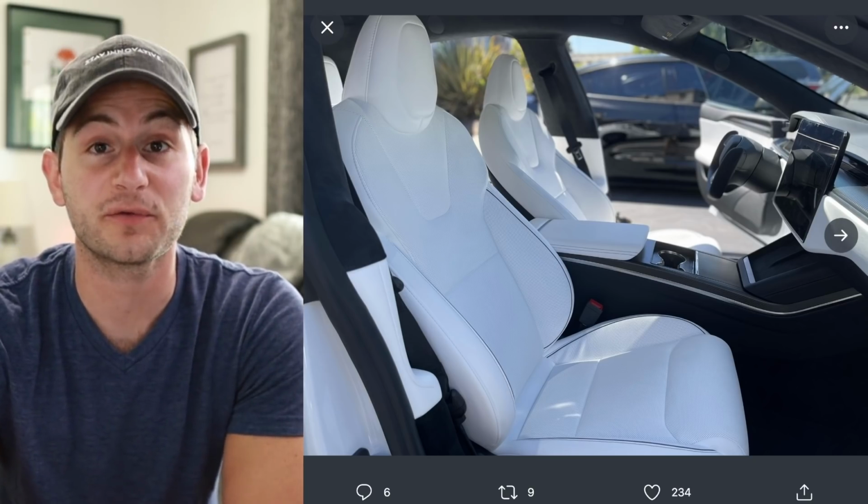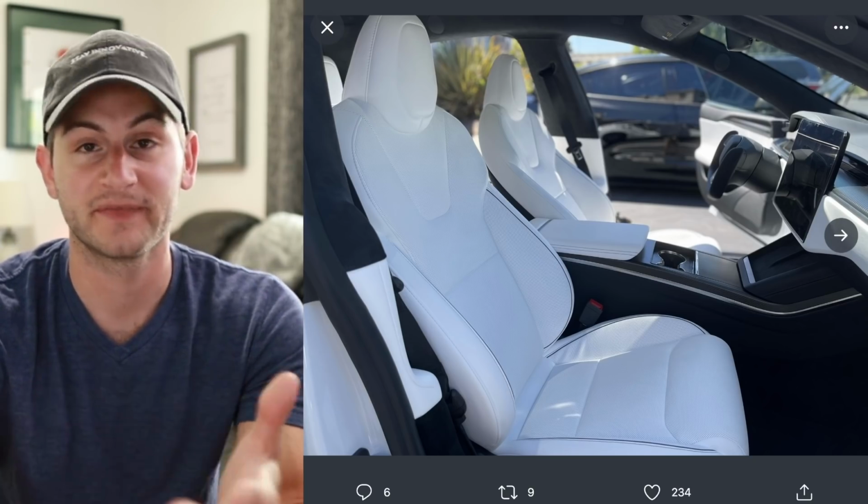The seats in the Model 3, however, were excellent by general consensus. So now it seems as though the new S seats are more like the 3 and probably even a little bit better, which obviously is a very important thing, especially in a luxury vehicle.